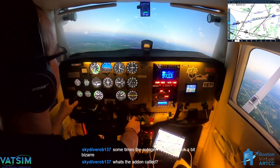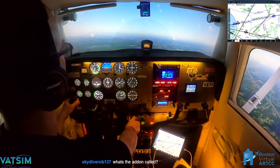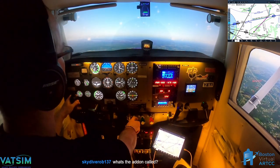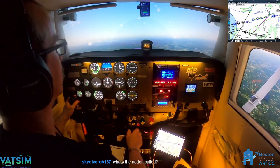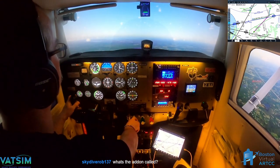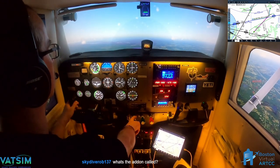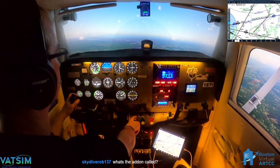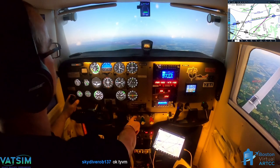Canada 591, Cleveland Center, 119.87. Over to Cleveland Center for Canada 591. Thanks. 892 Boston Center. It is called X Roads, just like that, X Roads. November 33 Foxtrot, cross Providence at 3000, cleared ILS runway 6 approach. Cross Providence at 3000, cleared ILS runway 6 approach, November 33 Foxtrot.